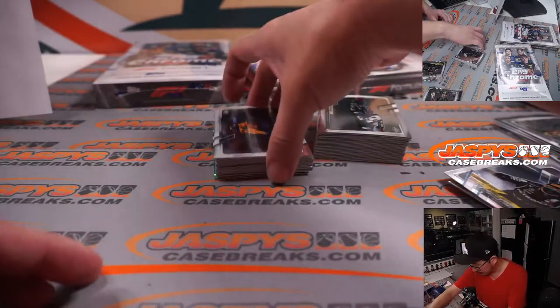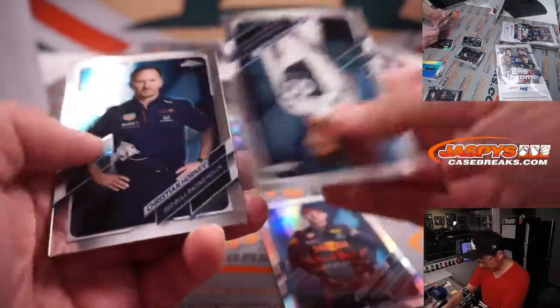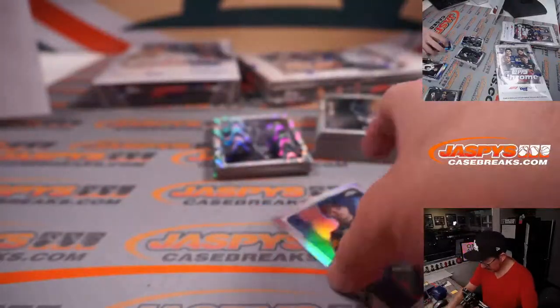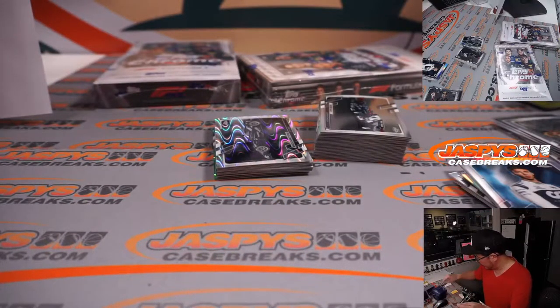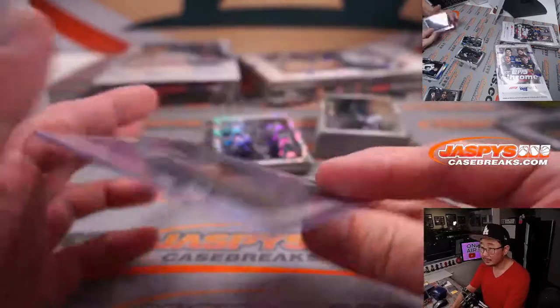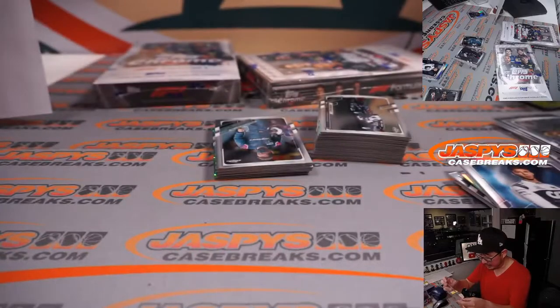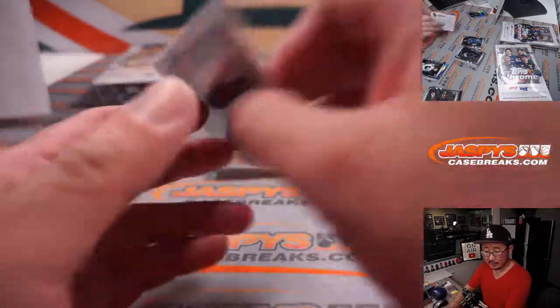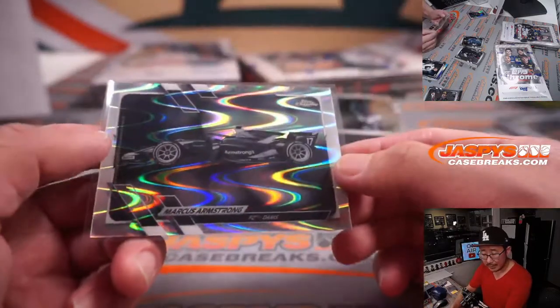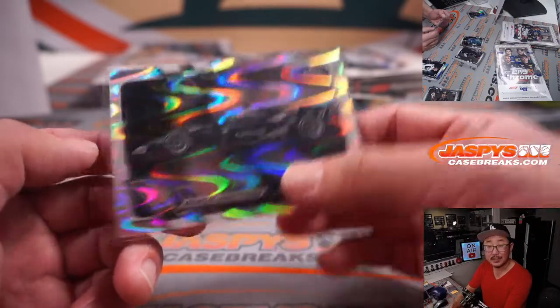A lot of these we'll just sleeve, and our team will top load them a little bit later before they get shipped out. Nice Max Verstappen refractor. This one we'll sort out right away. Nice parallel. There you go, Ryan with Red Bull. And a Ray Wave Marcus Armstrong for F2 Trident. That's paired with Haas, so Tang with that one.